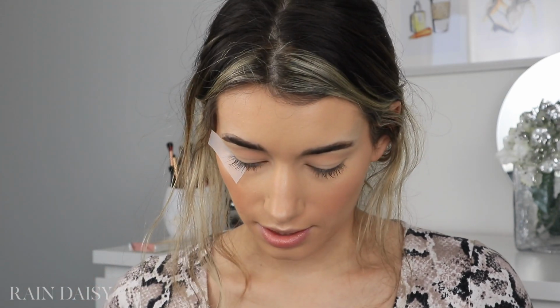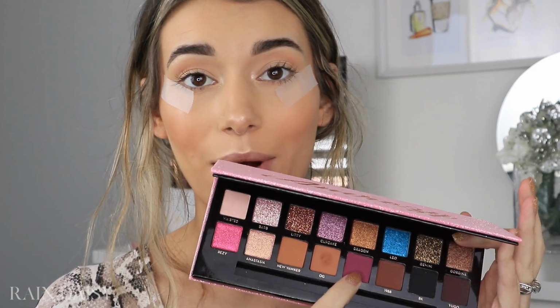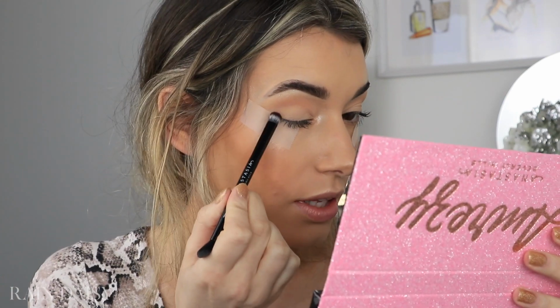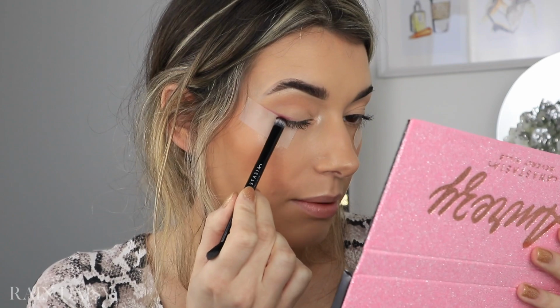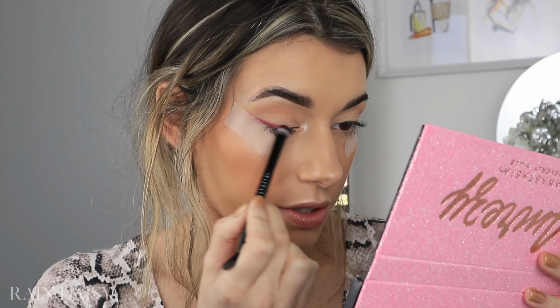This gives a nice clean line, which is what I want. Tape was invented for a reason. I'm gonna take this shade right here because I already know I don't know how to pronounce that and I'm gonna sound ridiculous if I try. So just with the other side of the brush that it comes with, I'm gonna start creating this thick smoked out liner. Then I'm gonna work the rest of my eyeshadows on top of it.